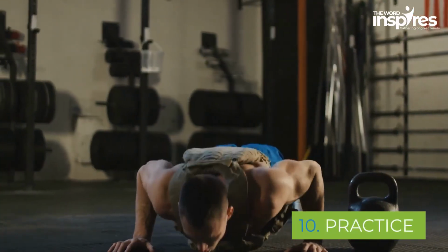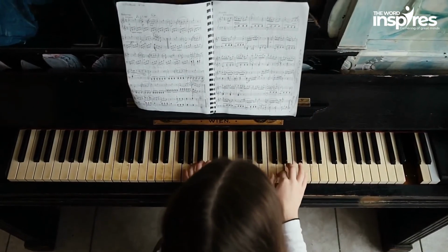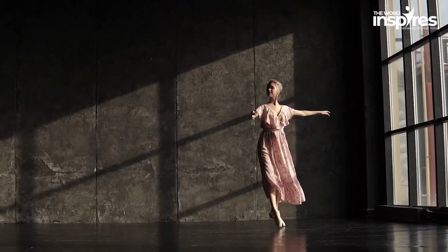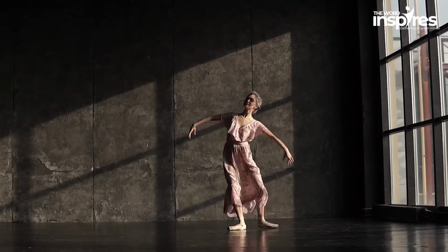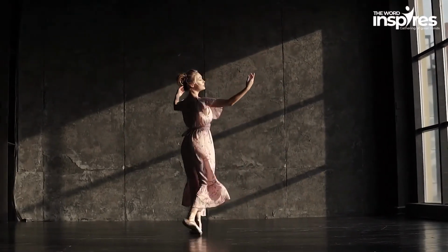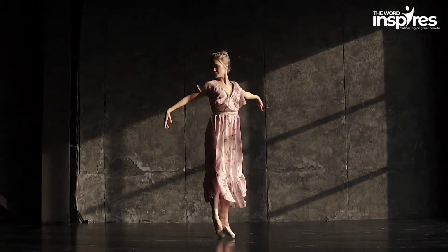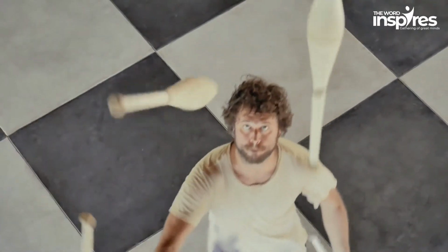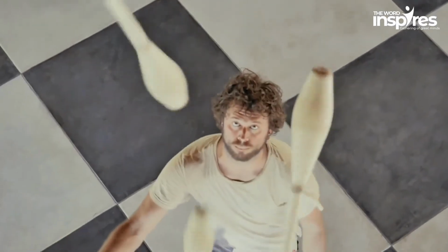Number 10. Practice. Last but certainly not least, practice. Practice indeed makes a man perfect. Constantly practicing not only gives the chance to see and acknowledge your shortcomings, but, thankfully, also allows you to remedy them. Practice can never be outdated, and so practice continuously, time and again, to improve your skills.